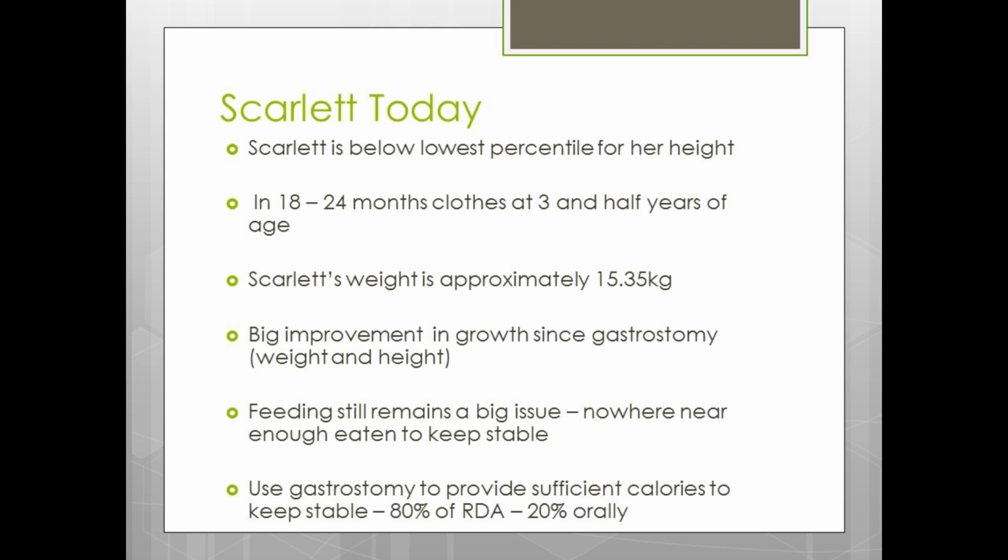She's in the lowest percentile, has actually gone below it now for height, so we're investigating whether to give her some growth hormone, we're not sure. So she's in very small clothes. Her weight is 15.5 kilograms, which is, I think, on the okay side, but one of the big things is you can give them lots of high calorie food, but they're just going to end up being great big children, and you've got to try and strike a balance between keeping their condition under control and not them being enormous people. Feeding is a big issue, and she eats nowhere near enough to keep stable. And we use a gastrostomy to provide sufficient calories to keep her stable, which we think is probably about 80% of a recommended daily allowance.